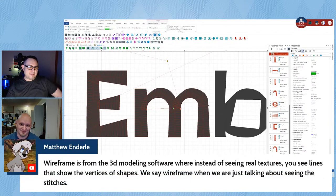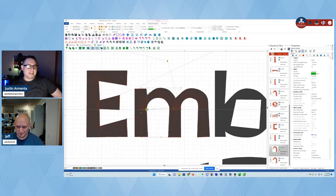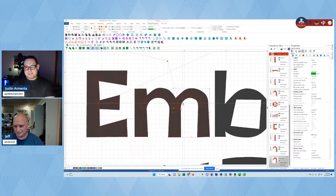Here we go. We got Matthew. Wireframe is from the 3D modeling software where instead of seeing real textures, they see lines that show the vertices and the shapes of shapes. We say wireframe when we're just talking about seeing the stitches. There is a technical definition for you there, Cindy, by the tech man himself, Matthew. See, even when he's not here in his presence, gracing our presence, he's helping in the comments. Probably keep him around.